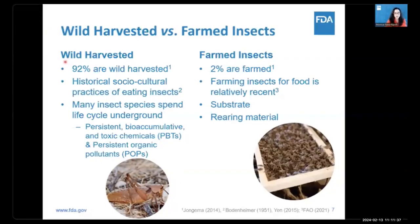So I already mentioned that there are historical sociocultural practices of eating insects. In many countries, insects are seasonally collected for food from the agricultural land and forest. We know actually that many insect species spend the life cycle underground. But even if they don't, wild harvested insects have the potential of carrying foodborne pathogens and chemicals such as pesticides. There is quite extensive scientific literature on that subject.